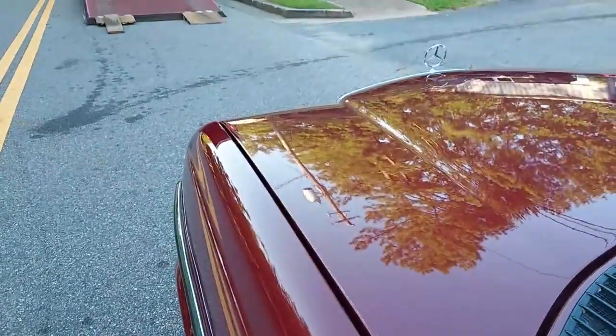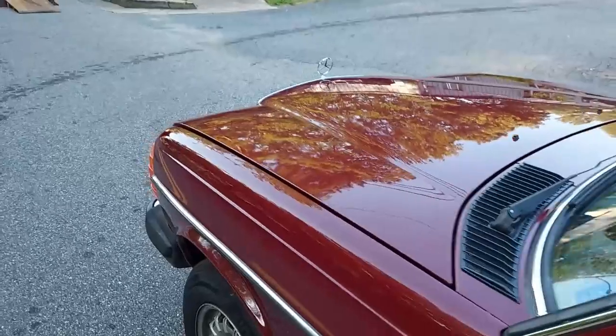So anyway, we're gonna get this back to the shop, and we'll put it up on the lift and go through it. I'll see if I can find anything I need to do on it. And this one will be for sale soon, guys. So stay tuned for the video series. I just wanna pop the hood and show you guys this car before we get it back to the shop.